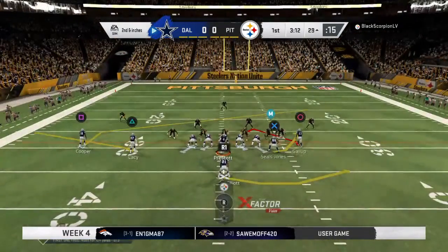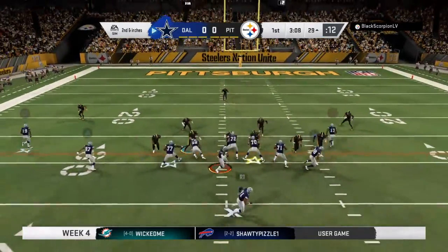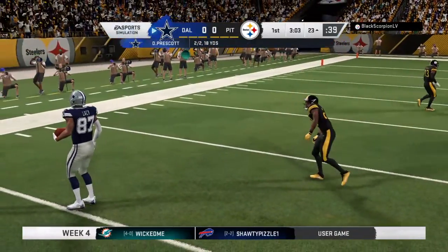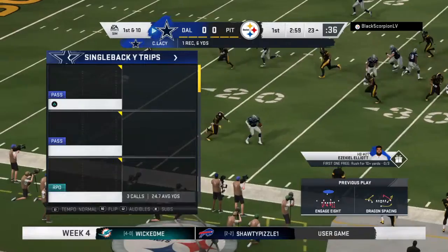Still a few inches short of a 1st down as they come up now on 2nd down. Here's Prescott. This one complete to Lacy, and he'll go down here right around the 23-yard line. 6 yards the pickup, and that's a 1st down.